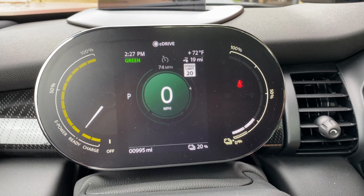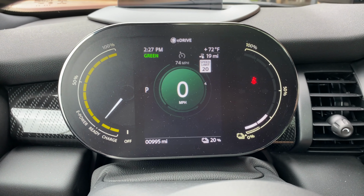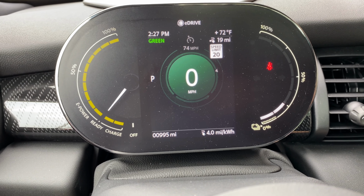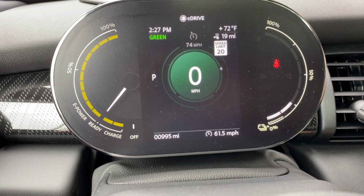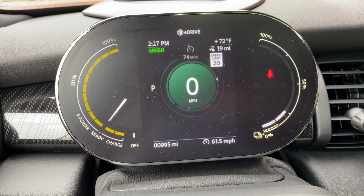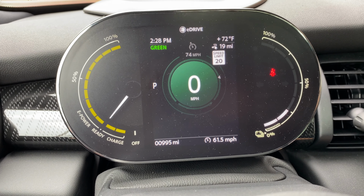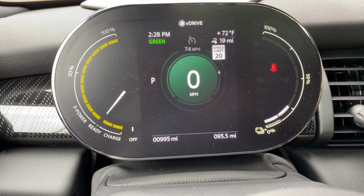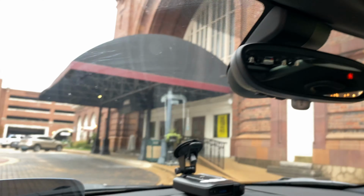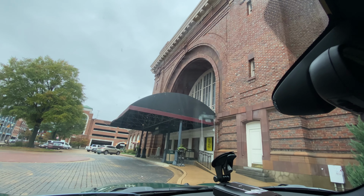We made it 95 miles and we still have 20% remaining with 19 miles of range expected. There you can see down below, we averaged 4 miles per kilowatt hour or 250 watt hours per mile with an average speed of 61.5 miles per hour. We were on the highway varying between about 65 and I would say 85 with a few spots over that. 95.5 miles and 20%. So let's get plugged in here. We are at the Chattanooga Choo Choo EVgo DC fast charger and let's see how it goes and hopefully it works well.